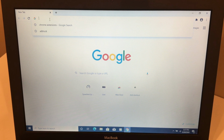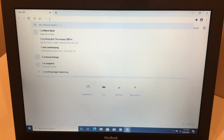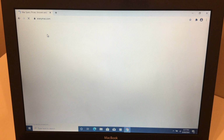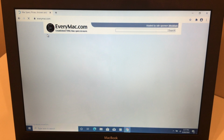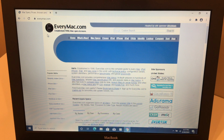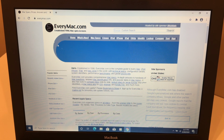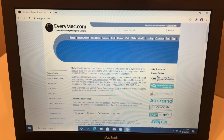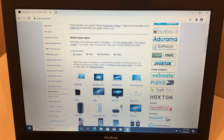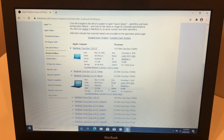Let's go ahead and try loading up a website. Let's try out everymac.com. So you can see it's not great, but it's not terrible either. I mean, I'm just shocked by how good it is for a 2006 MacBook. Let's head into the MacBook specs, and this is the one I have. Except I did upgrade the hard drive to 160 gigabytes.